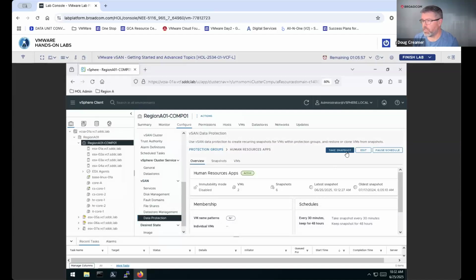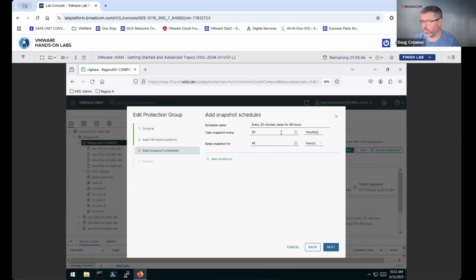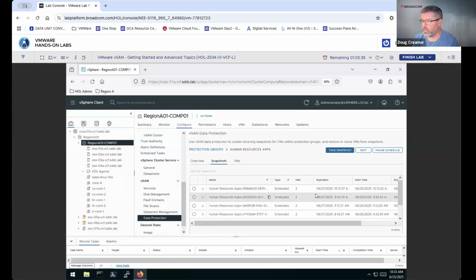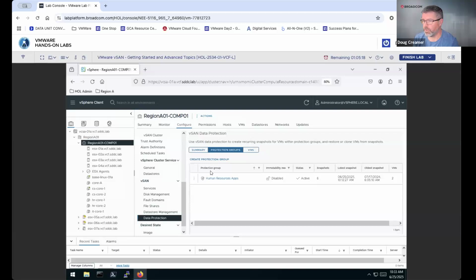You can also take a snapshot right on the fly. You can edit it such that you can change the dynamic name pattern. This is a deleted VM, which I'll show in a second, or you can actually change the overall schedule or add a schedule. So the cool thing is that we have complete flexibility within the vSAN cluster here to create data protection. We can also show you the different snapshots based upon the expiration, the start time, and so forth. And last but not least, we have all of the different VMs that are listed within this particular group.